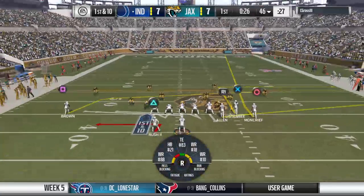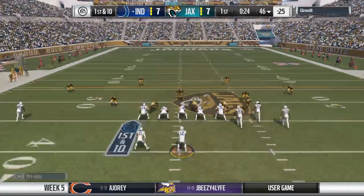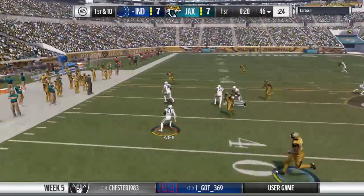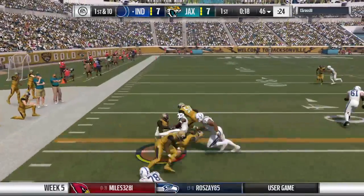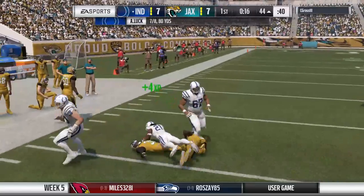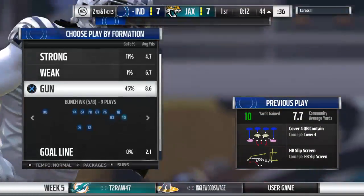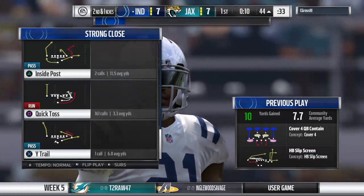Brown, the lone receiver, left. On first down, it's locked. Now they set up the screen. That's complete. And he'll be taken down at the 44-yard line. That one good for 10 yards. And it'll be second and very short.